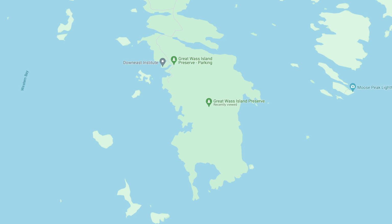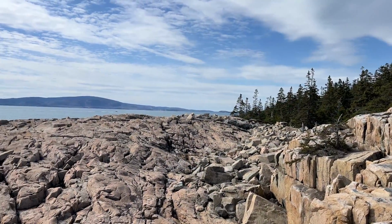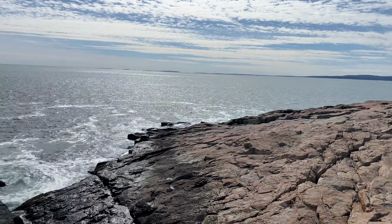A little bit further, at 22 miles from here, is the Great Wass Island Preserve, and that's over 1,500 acres on the other end of Beals Island. Beautiful area, 4.5 miles of hiking trails in there, and that's about a 22-minute ride from this location. Finally, we're about 32 miles north of the Schoodic Point area of Acadia National Park, which is the mainland version of Acadia. So if you want to skip some of the crowds out on Mount Desert Island and the Bar Harbor area, check out Schoodic Point.